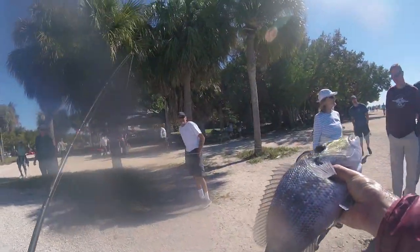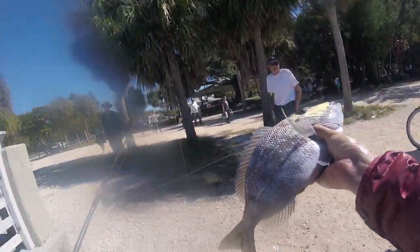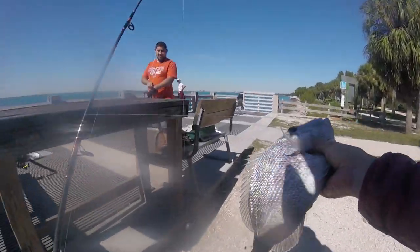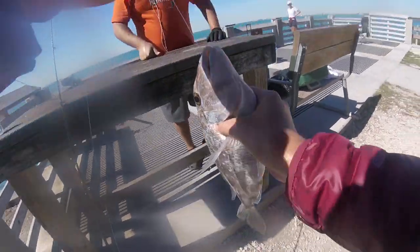It's a porgy? A what? A porgy? Porgy. Oh, they're delicious. What kind of porgy? I know there's a few. I don't know. There's no size limit on them. Nice. That's all I know.